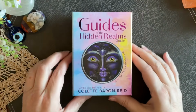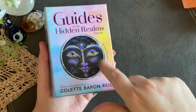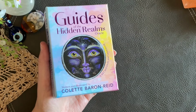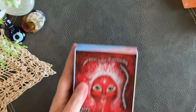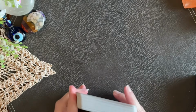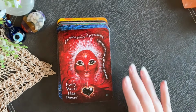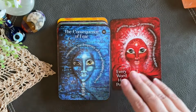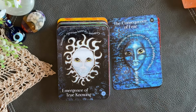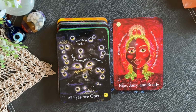My last Hay House deck is Guides of the Hidden Realms Oracle by Colette Baron Reed. And I'm pretty sure that she has another deck that's older called Wisdom of the Hidden Realms. I'm almost positive that she does. And this deck is one that she did the artwork on herself. This one I have used. I've used it several times since I got it. I wanted to look at the images and read the cards when I first got it in, and it just felt like this deck was speaking to me immediately.